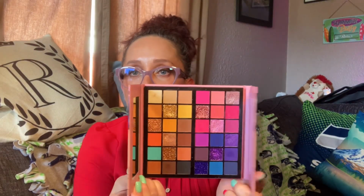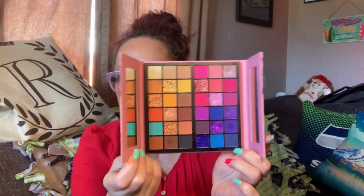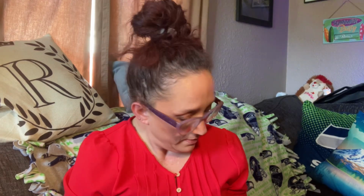So let's open up these palettes. We've got the Let There Be Magic. Is that what it says? Let There Be Magic. And they open like this. And then you've got 2 different sides. And you can decide which one you want to do a look with. So that's that one. Again, shade protector, Renee. Gotta remember to put them back. I'm actually thinking about maybe decluttering these palettes.